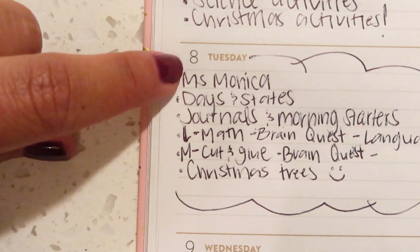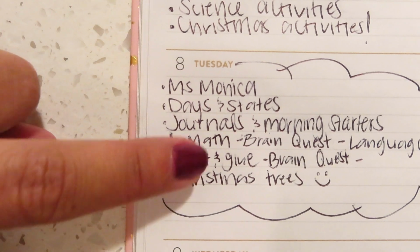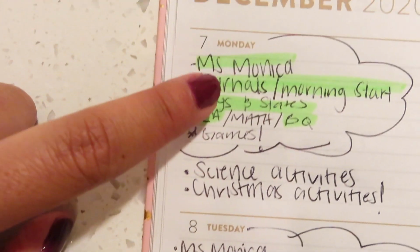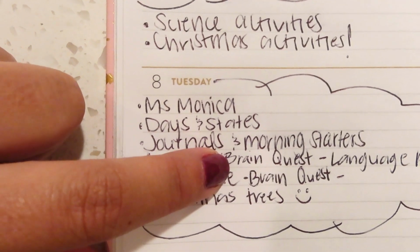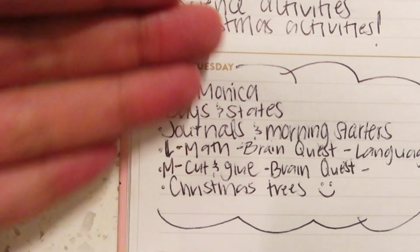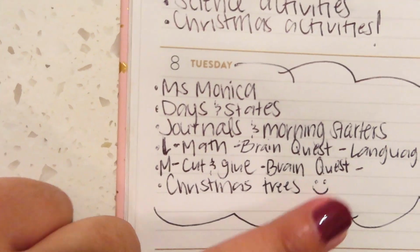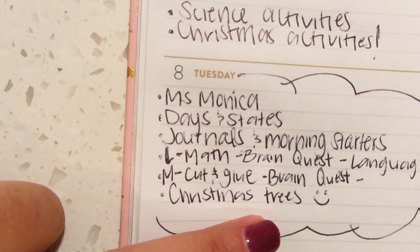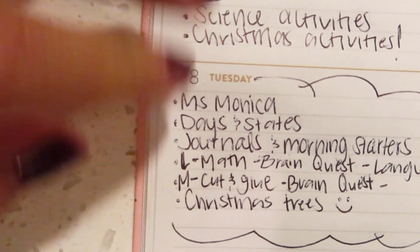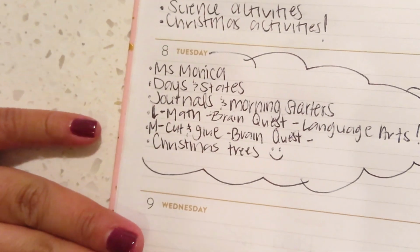Our mornings look the same. Again, Miss Monica, our days and states and our journals and stuff. But Lola will be starting off with math, like I said, because she didn't get to it today. And then she will work in her Brain Quest book tomorrow. Milana, I have this book that I got from the dollar store where she's able to cut and glue. That way she's working on her fine motor skills and then she'll work in Brain Quest. And then we will be making some Christmas trees tomorrow out of our construction paper. They get to decorate themselves. So again, this is when the planner comes into play and it really helps me stay organized.